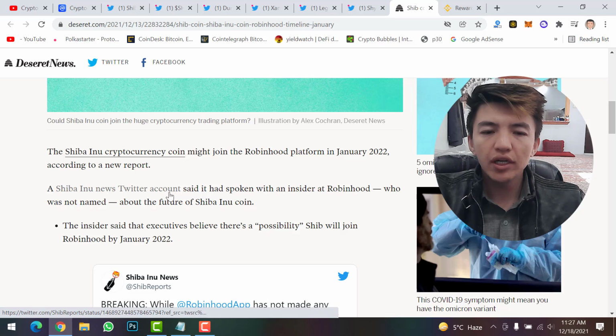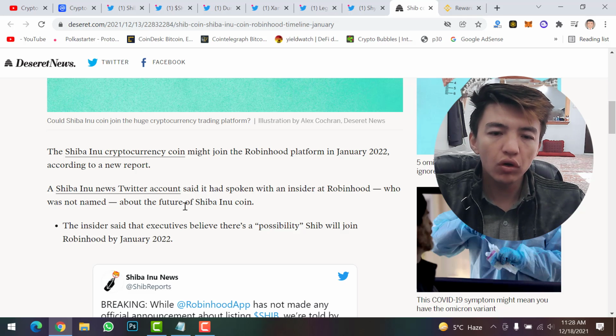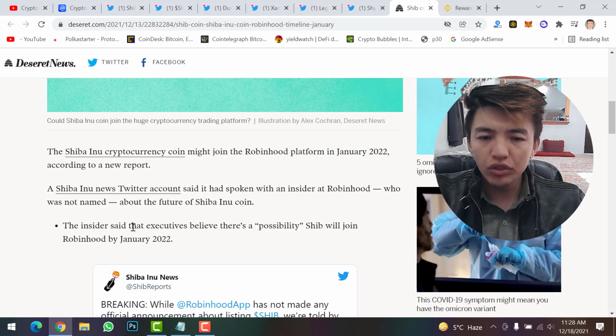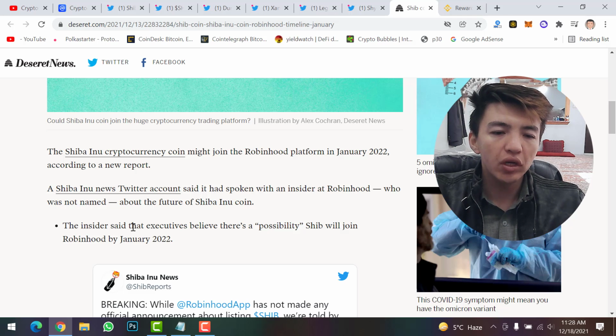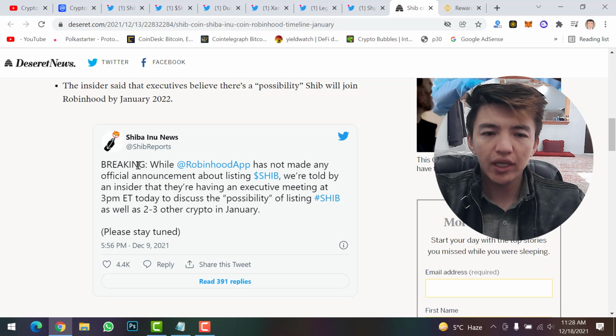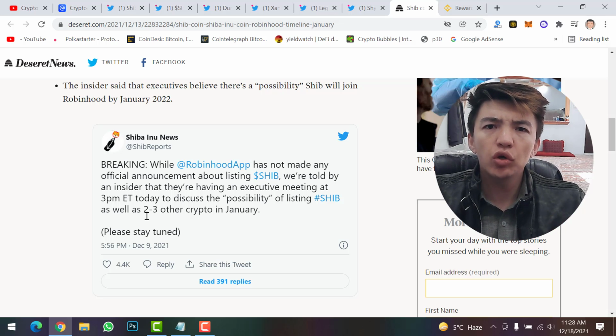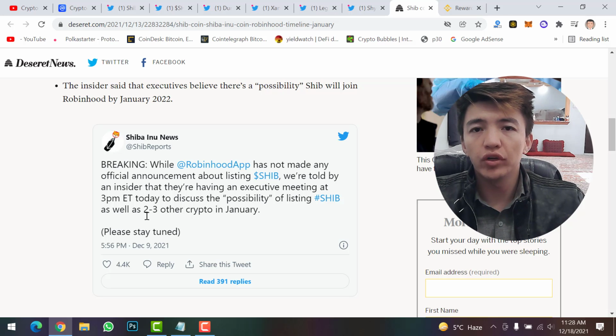A Shiba Inu News Twitter account said it had spoken with an insider at Robinhood, who was not named, about the future of Shiba Inu coin. The insider said that executives believe there is a possibility SHIB will join Robinhood by January 2022. Here is the tweet. Shiba Inu News just tweeted, breaking: while the Robinhood app has not made any official announcement about listing SHIB, we are told by an insider that they are having an executive meeting at 3 p.m. ET today to discuss the possibility of listing Shiba Inu coin as well as 2-3 other cryptocurrencies in January. So there is a possibility that Shiba Inu coin will be listed on Robinhood next year, January 2022.